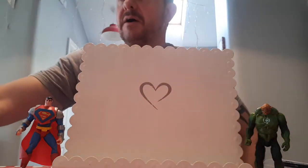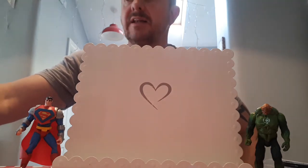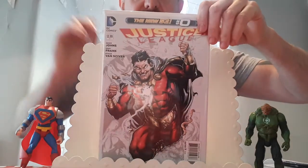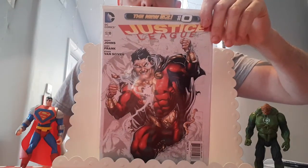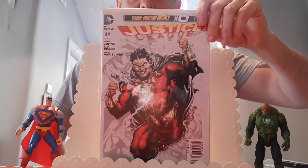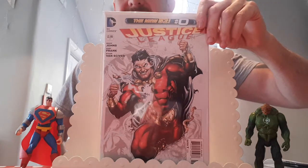Several upgrades now. Pound a piece from Games of Collectibles. This is, of course, Justice League Zero. This is the first cameo appearance of the Seven Sins in the modern age. And, of course, they appeared in the Shazam movie. It's also got the origin of Shazam, Captain Marvel, who was Billy Batson. Gary Frank cover, and I made a hot book alert on that one.